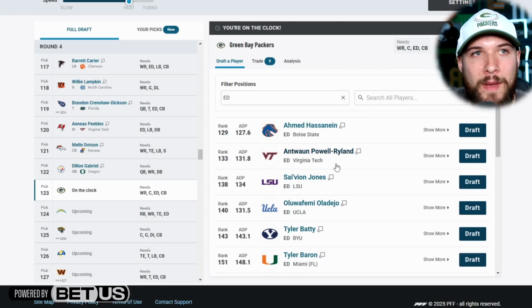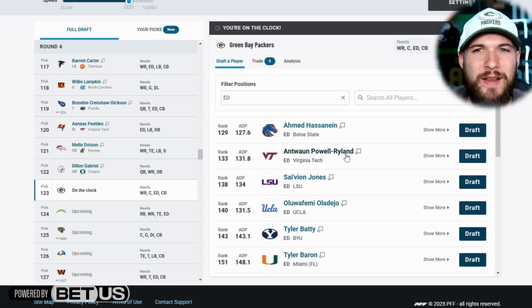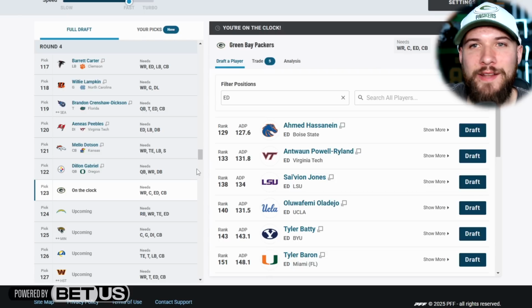I mean, you can never have enough pass rushers. And if the Packers don't sign any in free agency, there's almost a guarantee they're going to draft 2 in this draft, getting one in the 2nd round and the 4th round. And there's a lot of options. Hassanin, APR, Savion Jones, Oladejo. So we got Braden Swinson. Why not get his teammate with Savion Jones?